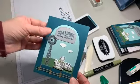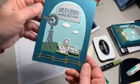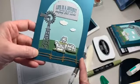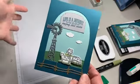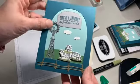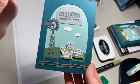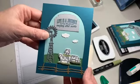And I'm not adding any more embellishments. I thought about maybe putting a little something in the center of the windmill, but with all of these fun accent pieces being made out of cardstock, I thought embellishments might actually take away from the card. I just wanted the 3D of the clouds and the popped up cattle and the fence coming out, all of that to kind of steal the show.